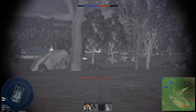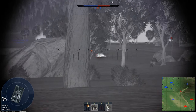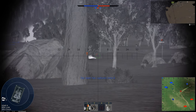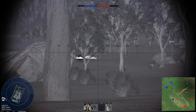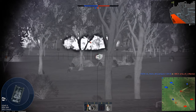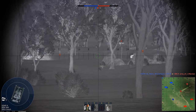All right, what's going on over there? Oh, hello. Yes, there's a bush shooting at you. What are you going to do about it? You're going to take another shot is what you're going to do. Oh, there's another one. Hello. Uh-oh. Yeah, don't do that.